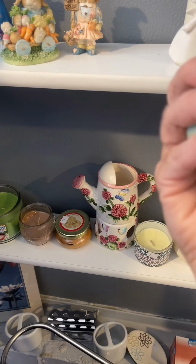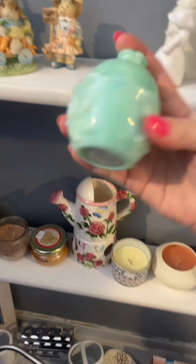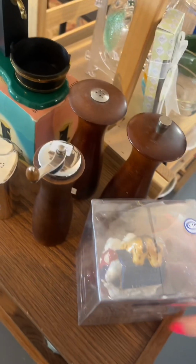This piece looked like Avon to me, and I was right. It is like a powder piece, so there was no price tag, but I thought I might ask up front. She did end up telling me it was $1.50, and I've been collecting Avon perfume bottles, so this one will fit right in.